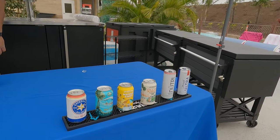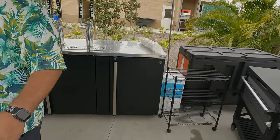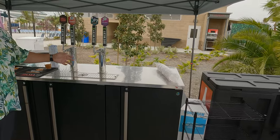We're walking to the restroom and notice that they have a little canopy set up where you can buy beer and other drinks. So that's nice that you don't have to go all the way to the main bar to get your drinks.